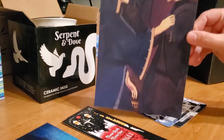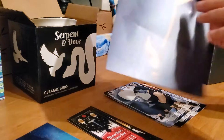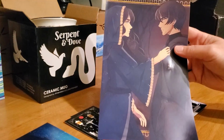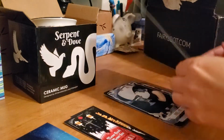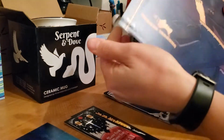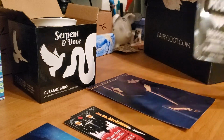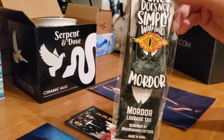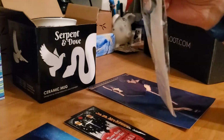We have a little, it's like some kind of art print here. Not sure what that's from. Might actually be from this month's book. I'll have to look on the sheet. Looks like it got a little bent up here, but I can probably flatten it out. I heard a lot of people's got a little bit banged up in travel. Oh, this is cool. One does not simply walk into Mordor. Mordor luggage tag. I happen to be a Lord of the Rings fan, so that is excellent.